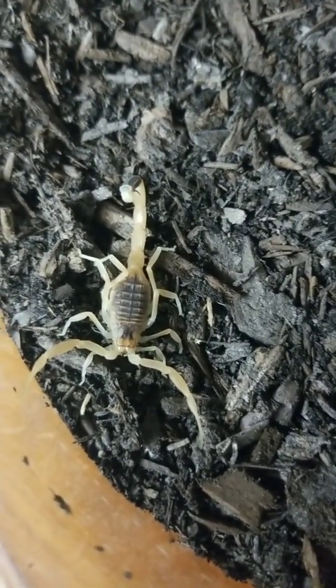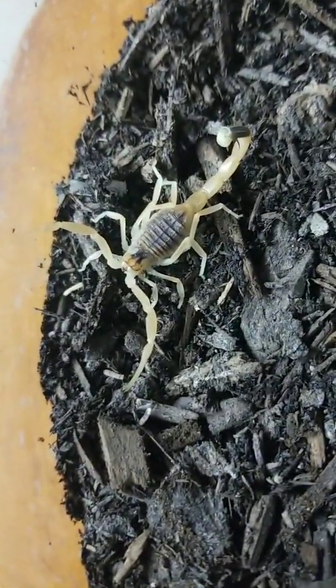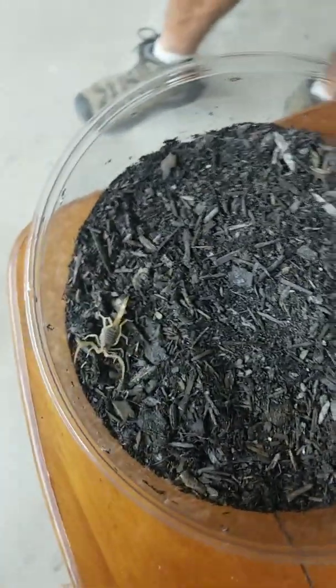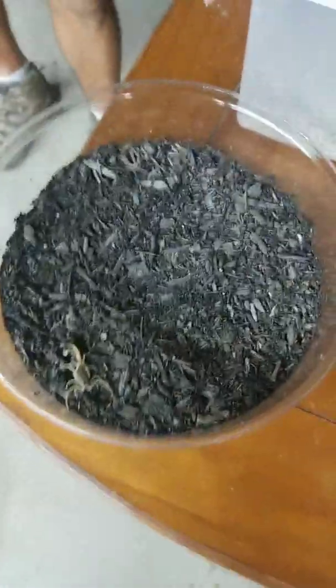I know cats, your domestic cats, will eat them and seem to not have much of an effect from the venom on our locals anyway. I wouldn't know with a death stalker. I guess if somebody wants to bring their cat over, we could try. No, that's wrong. You can't do that. But lions would probably not mess with a death stalker.